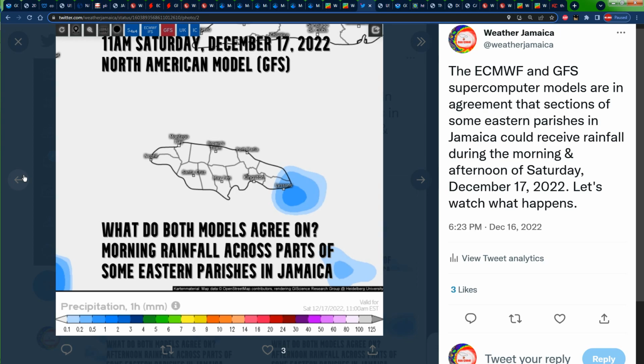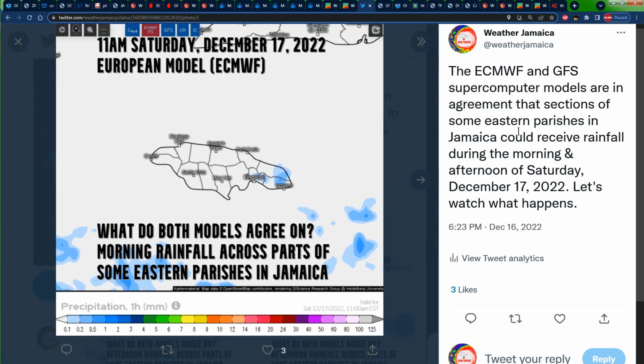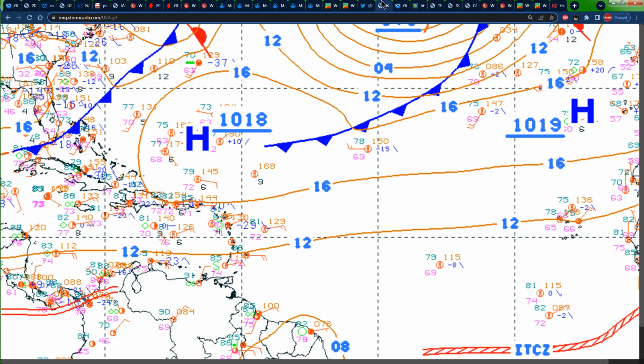So it made sense that our workers here with the Jamaica made a post that we would receive some amount of rainfall on the morning and the afternoon of Saturday, December 17th. Okay, alright, so that's it for the weather across Jamaica. Let's talk back about the weather across the Caribbean.